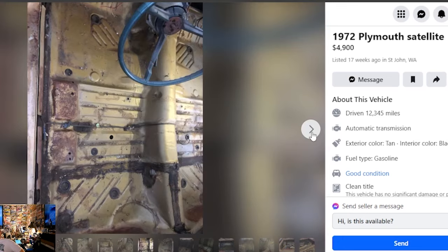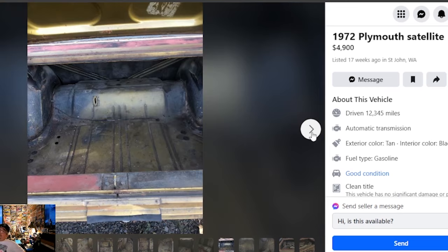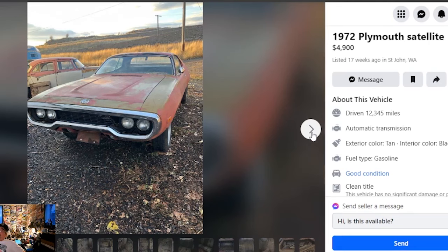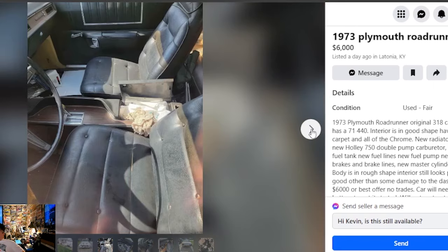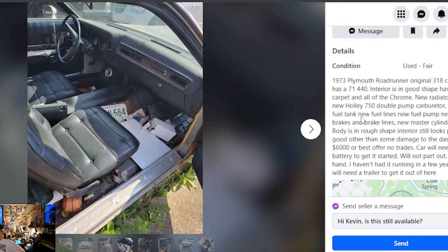It's where all the cars have gone. They're all in Oregon, in Washington State. I don't know how you guys go out of state to find anything. It's incredible the amount of cars we see out there that nobody can afford to go drag back to the East Coast anyway. 1973 Plymouth Roadrunner, $6,000, Kentucky. It's you guys that live in Oregon and Washington State, sitting on piles of beautiful stuff.